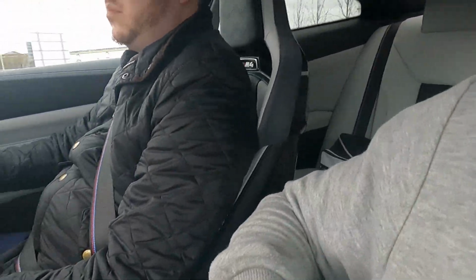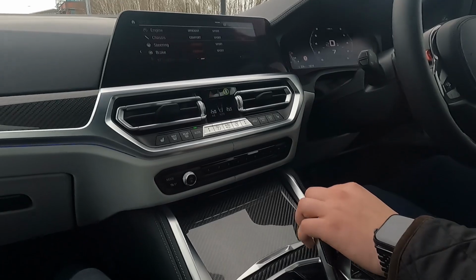But what we'll do, we will head that way, mate, and then we'll do a little route back then. But we'll just go over a few little things in the car.